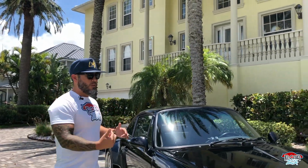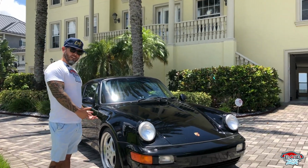We are here today down by the beach. Guess what we are going to review? We are going to review this bad boy. Bad boy car, right?